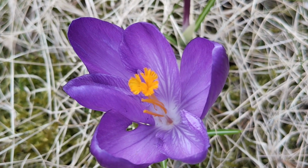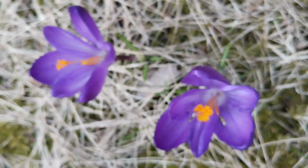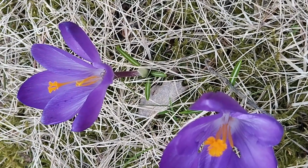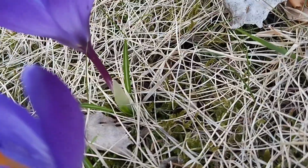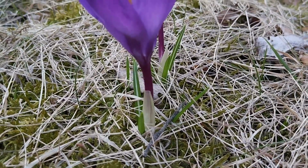Crocus vernus is a purple color similar to Pickwick. The habitat is within Britain and it can be found in grasslands, including churchyards and roadsides. Crocus is one of the earliest spring bloomers. When you see it, that is a sign of spring.